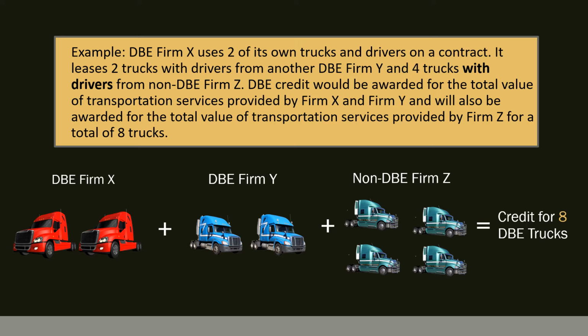Let's go over the example. DBE firm X uses 2 of its own trucks and drivers on a contract. It leases 2 trucks with drivers from another DBE firm Y and 4 trucks with drivers from a non-DBE firm Z. DBE credit would be awarded for the total value of services provided by firm X and Y, and will also be awarded as a 1-to-1 match for the total value of the 4 trucks from firm Z. This gives you a total of 8 DBE trucks for credit on a project.